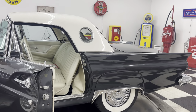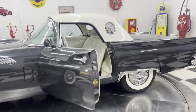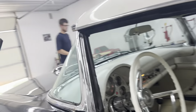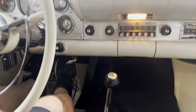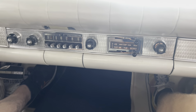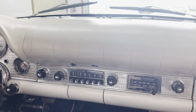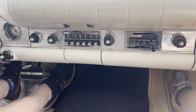Man, what a great car. I've seen several of these E-Birds here recently advertised, and people want 79, 89, 99,000 for them. We're not going to get greedy with this car. We're going to price this car at $69,900. I think that's a great price on a great car, especially a rare car like an E-Bird. These cars don't come around just every day.